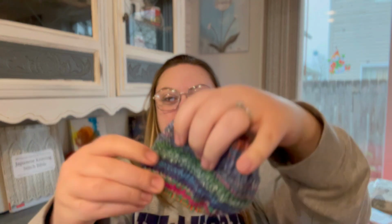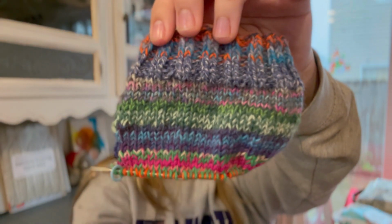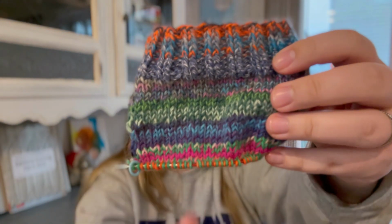I am loving it. I was actually just craving a pair of woolly socks because my feet get so cold in the winter. And so this just is like a prayer answered. I was knitting it up and I'm like, oh my gosh, this is exactly what I wanted. This is amazing. Not to mention, I'm obsessed with the colors. It just looks so cool.